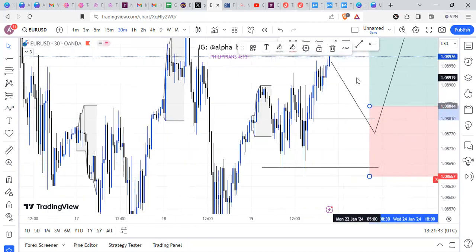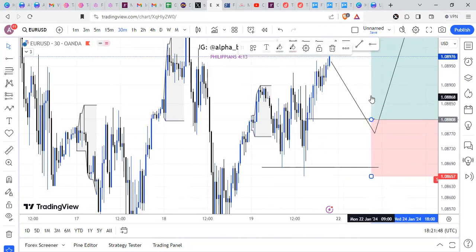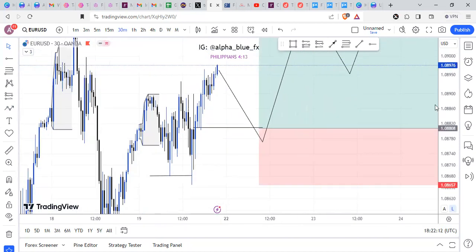Yeah, let's see how it goes. But this is not bad at all. And then I'm looking to put my stop loss here because there was a liquidity sweep here before price moved up. So this area is potentially safe to put your stop loss because price may not come back to take out this point here, because liquidity has already been grabbed, right? So this is why I'm putting my stop loss here.